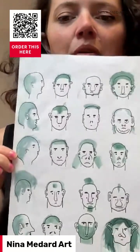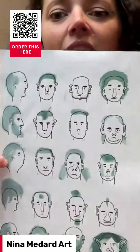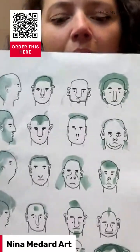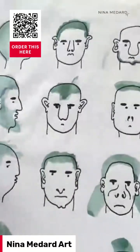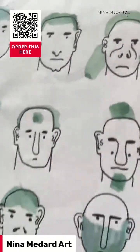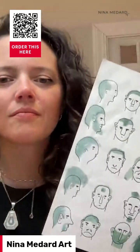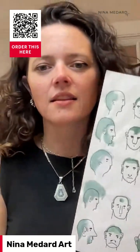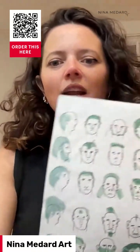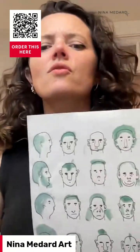These are on bond paper, which is pretty much computer paper, so it's thin. But these are made with pen and watercolor. I'm going to get up close for you to see some of the texture. But here I am again making this to get out of the same old, because what I found was that with drawing, I just kept drawing the same face over and over and over again.